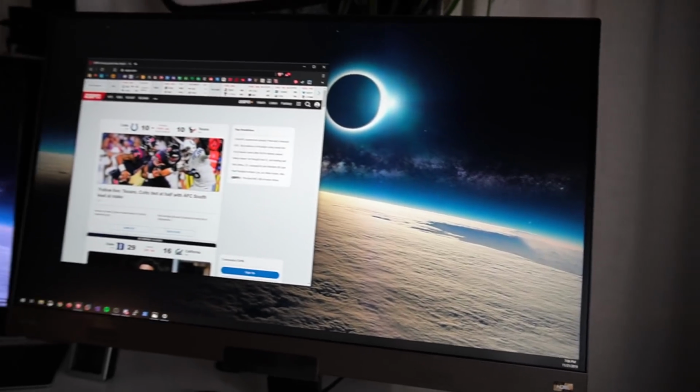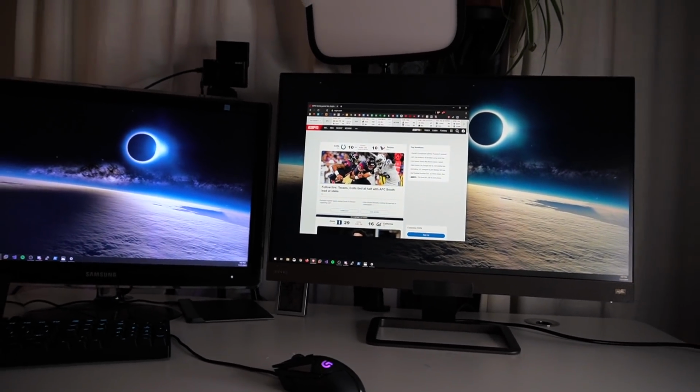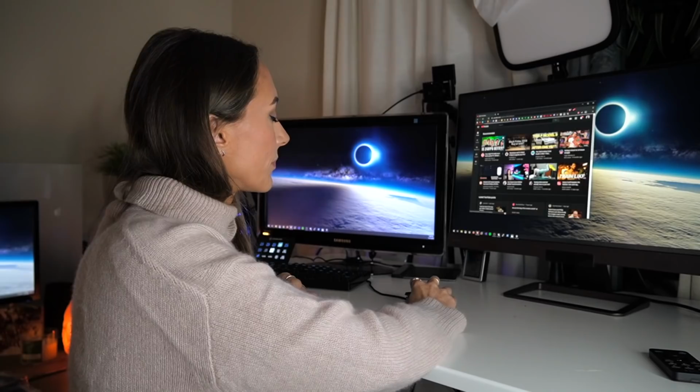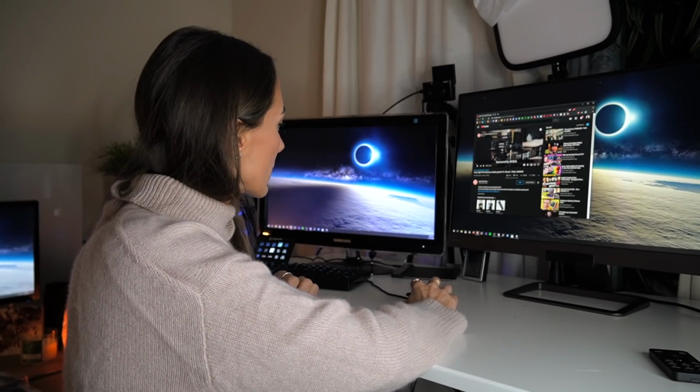So this is a 27-inch monitor. As you can see, it is larger than my Samsung. And it is also 1440, so we have a lot more to work with here. And before I go off and test this for a little bit, let's open up a video and see how the sound is. Okay, that's using my regular speakers.